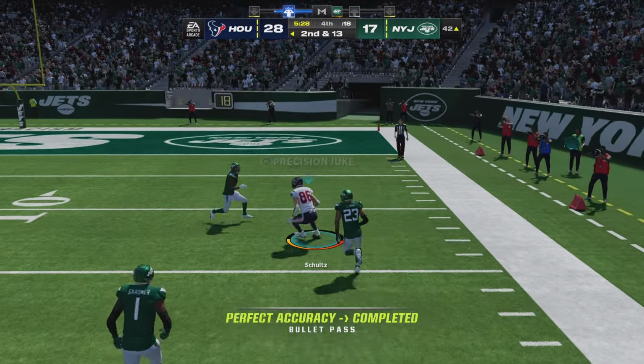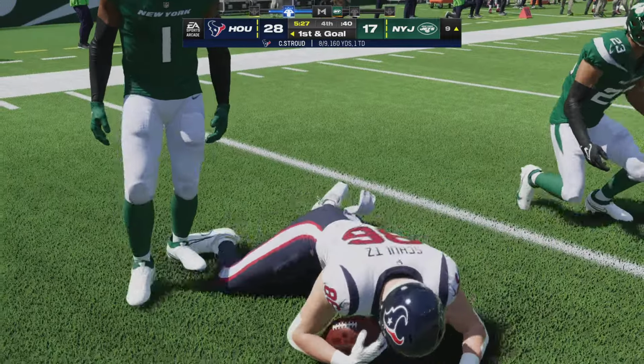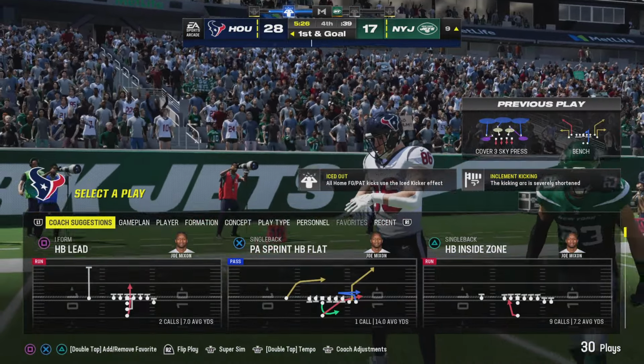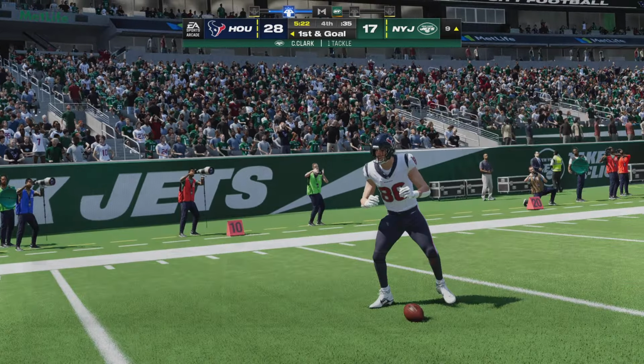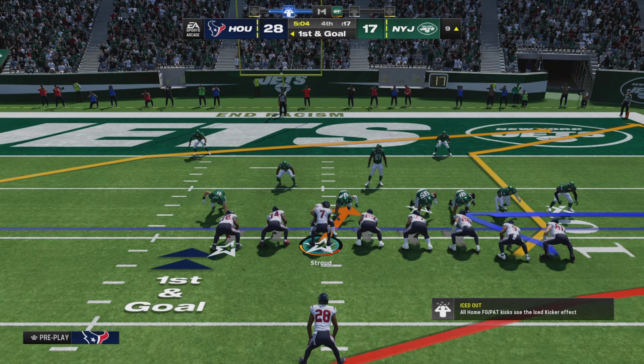There's a ball thrown right side and complete. And they move this all the way down to the 9. 33 yards that time. And this is seemingly how it's been all game long. This defense has been just a step too slow. And here they're burned again. Another big play.